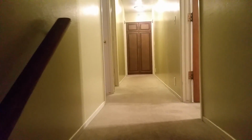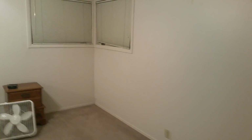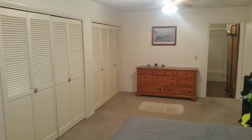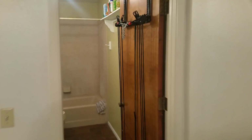Let's go this way, back to the front door. I'll go ahead and shut that. And curved staircase and up to the hall. Top right is the master. Again, these rooms are very large. Lots of closet space. Opens back up into another full bathroom.